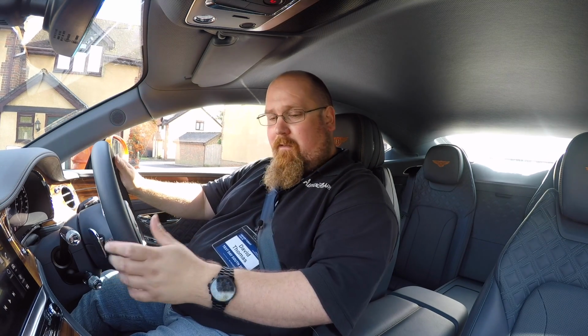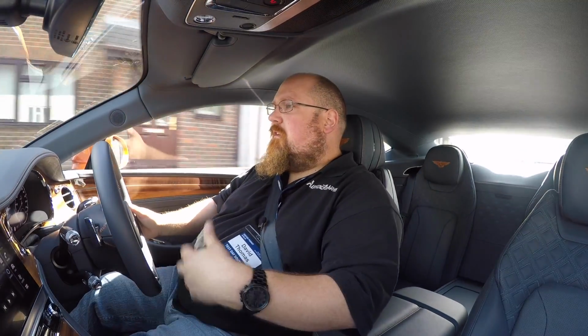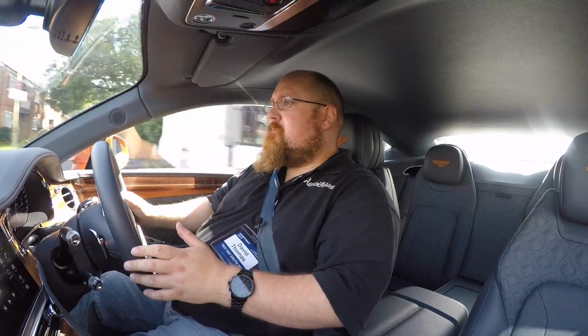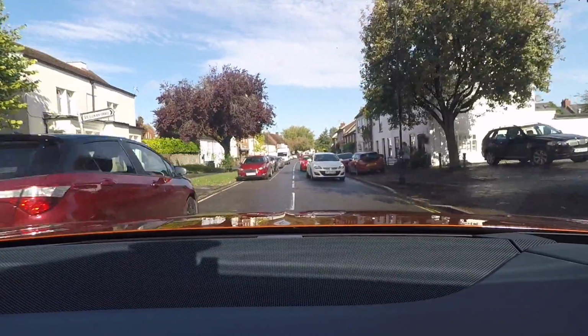There you go, there's the start stop. Everything's just gone eerily quiet. Considering the size of the engine, the capacity, it's so quiet. I was expecting it to be quiet, but this is eerily quiet, especially with the power that's underneath.